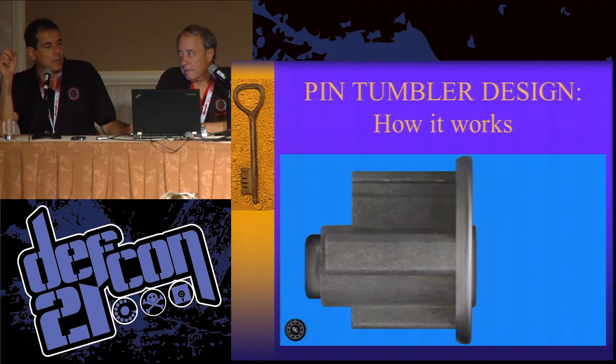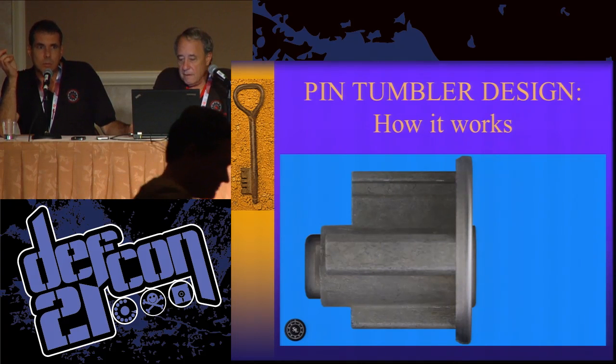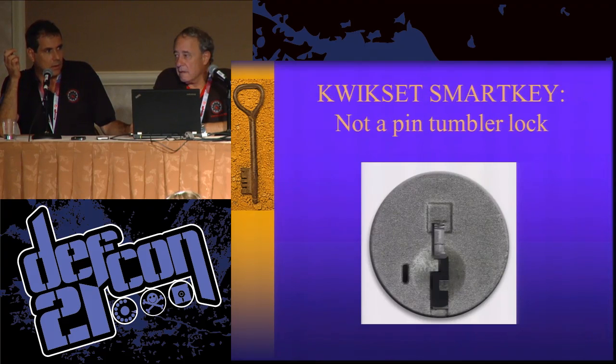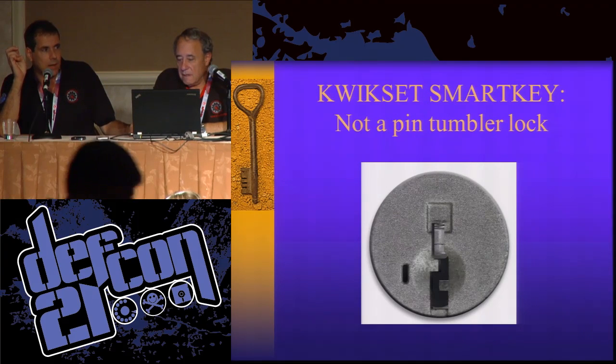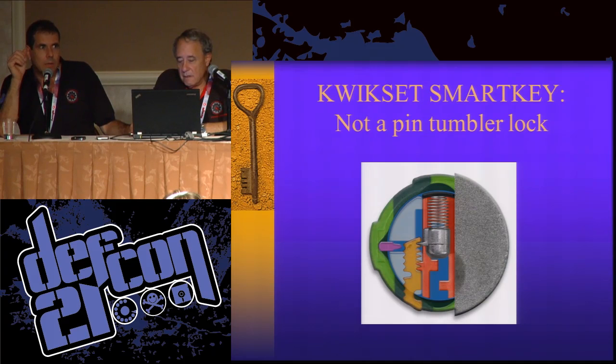Okay. So that's what is inside a regular pin tumbler, and we said the Smart Key is not a pin tumbler lock. If you look inside, there are very different components that make it possible to reprogram the lock to any specific key and to make it more secure against bumping and picking and some impressioning techniques.